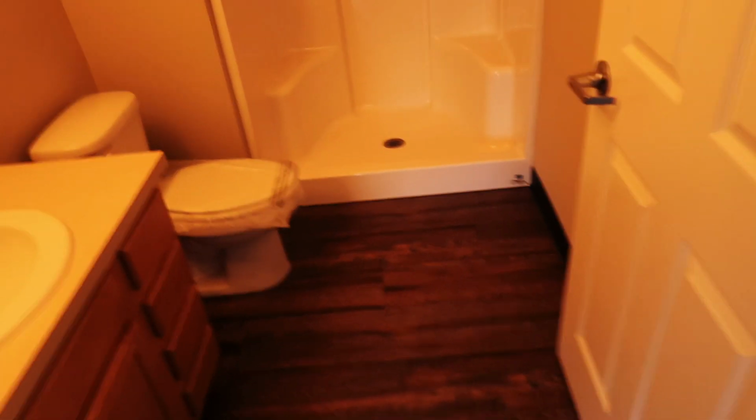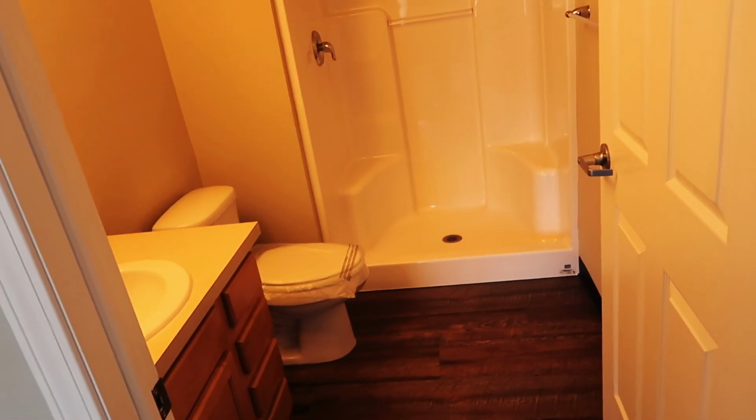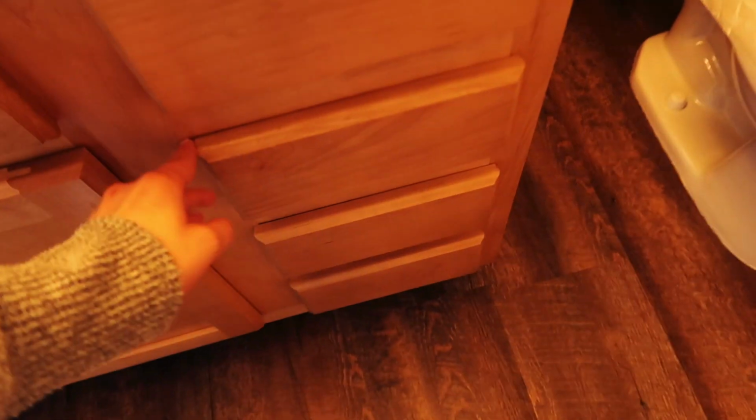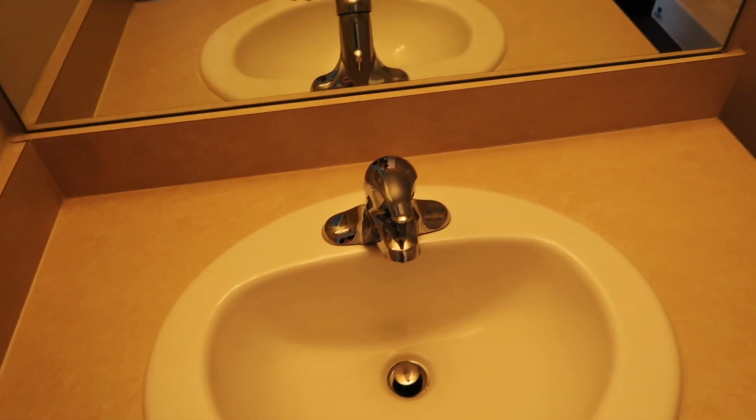But then we have the bathroom attached to our bedroom, which again, I know I keep saying I'm just so excited about all of these fun things that I've never had before. So this is our master bath. Again, a ton of storage. I love these drawers to be able to put stuff in. I can put stuff under our cabinet, which will be nice. A lot of storage up here, a huge mirror, which we love.